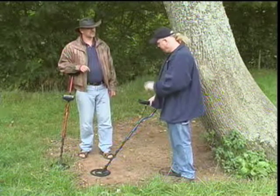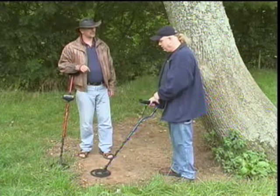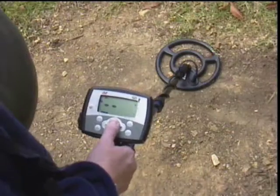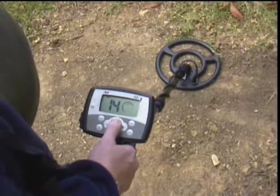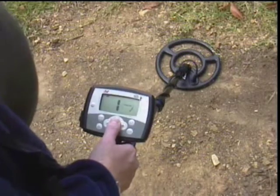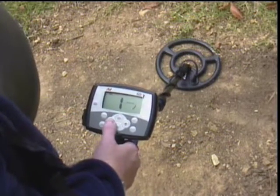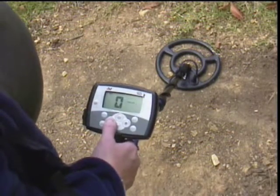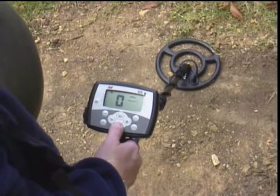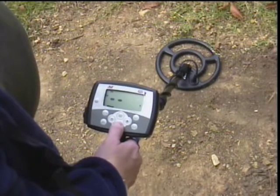To noise cancel, the coil needs to be flat on the ground, as still as possible. Hit your menu select button. It's on sensitivity. Hit it twice more. There's volume, and there's noise channel. It's on setting 1. Now, if you have to change it, use your minus key to 0. You'll hear that tone. That means it's done. And at that point, if the machine is stable, you hit your pinpoint detect button, and away you go.